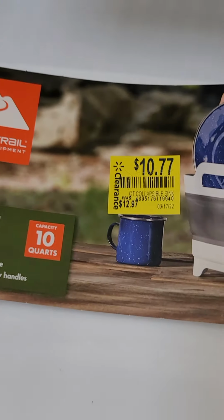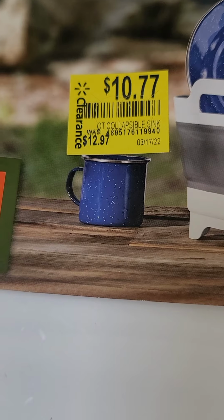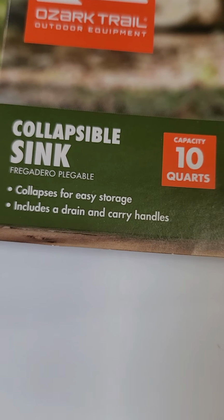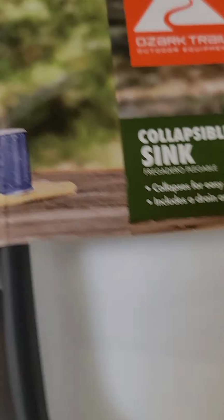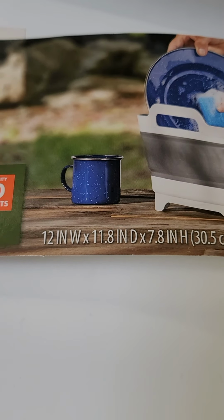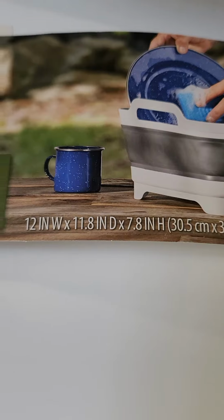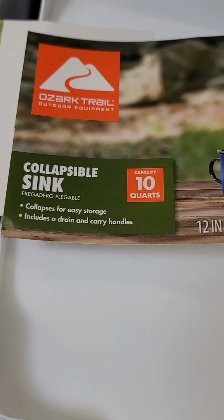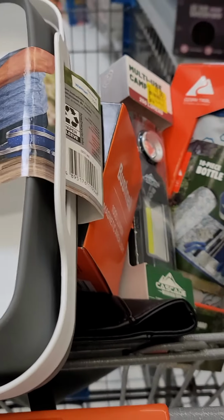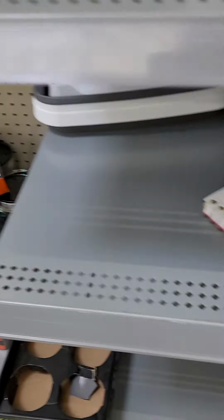This is a nifty thing to have. It's not that much of a deal. It's only $13, but it's only a couple dollars off. But collapsible sink. You can use it for a lot of different things, but if you are a camper, that is a good thing. It's almost 12 by 8, so I'm gonna put this in my cart just in case I want to get it. So cart's already piling up there.